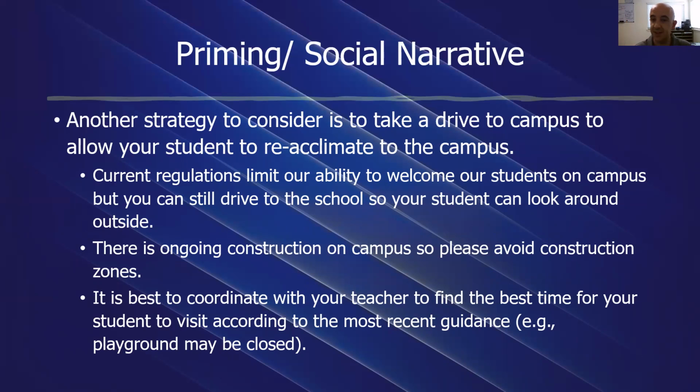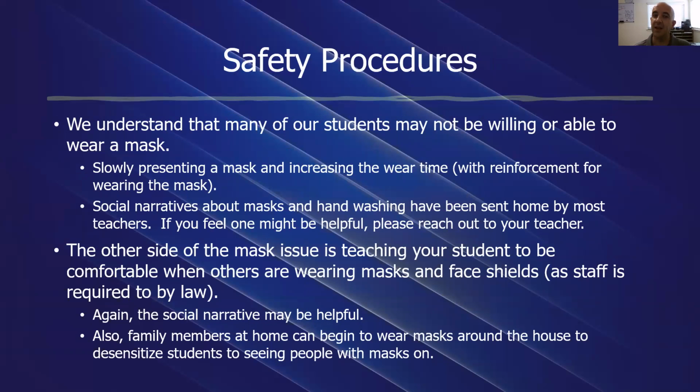So if this is something that you feel like your student would benefit from, just reach out to your teacher and we can coordinate something, maybe come after school. We can't really have people come out, and there's all sorts of rules about visitors on campus, but we can definitely coordinate something, especially if your student is going to benefit from that. Okay, and this I talk about a lot here, about safety procedures and masks.